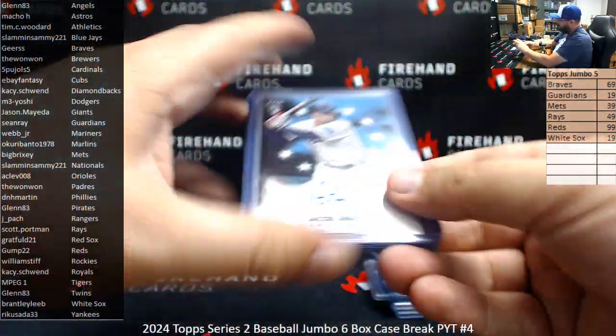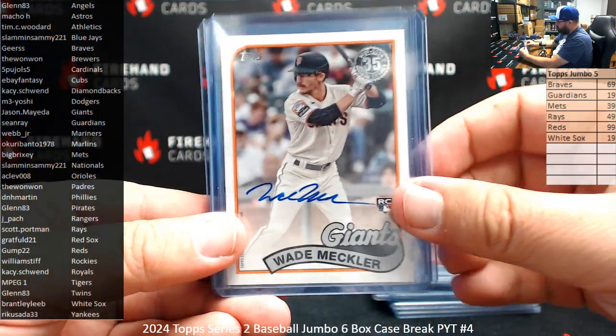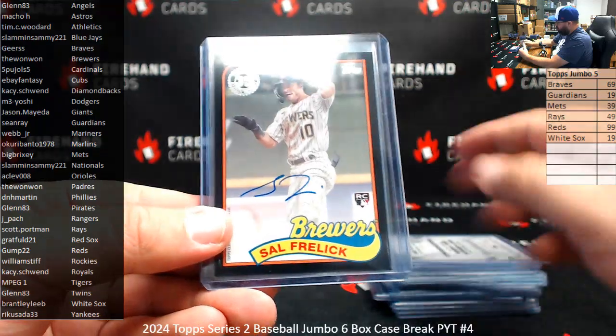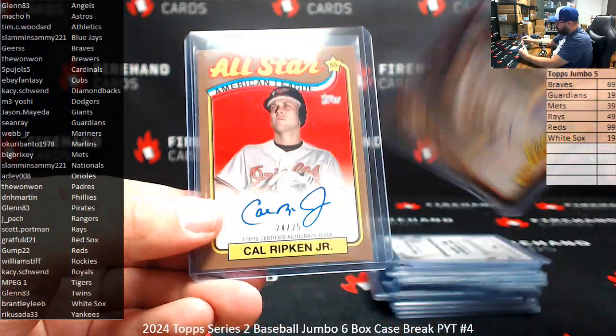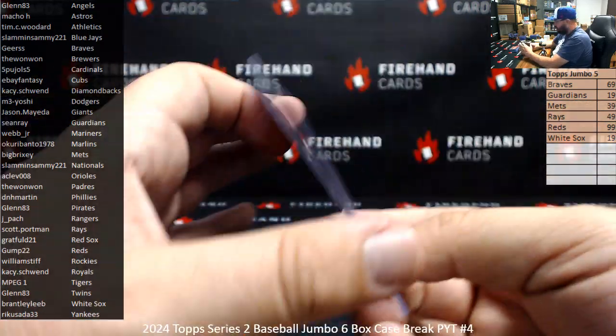And your autographed hits. Baseball Stars, Jacob Amaya. 35th anniversary, Austin Hays, Wade Meckler. Black bordered Baseball Stars /199, Andy Rodriguez. Black bordered 35th /199, Sal Frelick. And a gold 24/25 All-Star Auto, Cal Ripken Jr. for the Orioles. That'll be the break, guys.